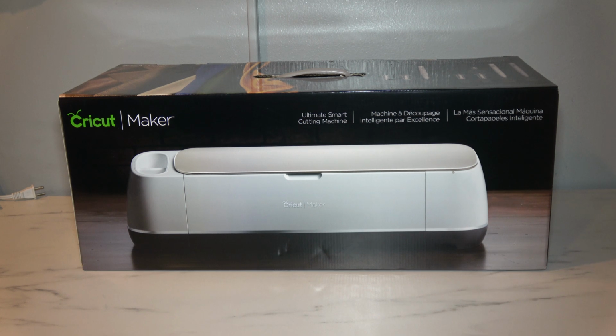The one that caught me off guard the most was number 1, you need to design everything online. If you do not have internet connection, you will not be able to design anything with a Cricut Maker. So hopefully that helped you out.